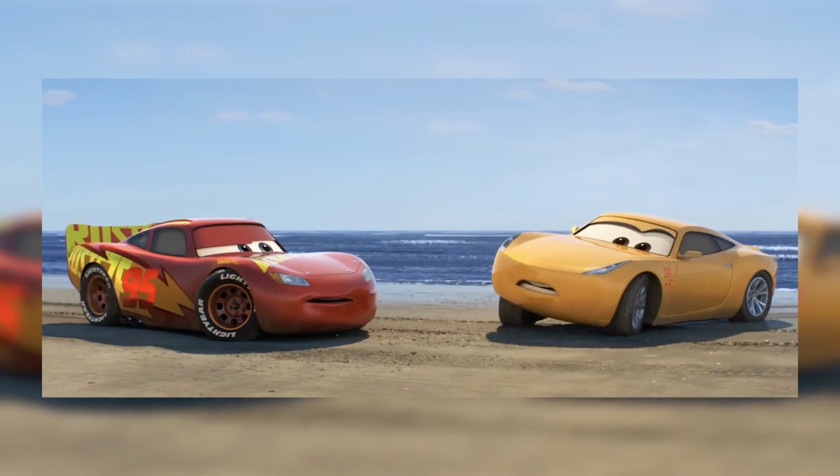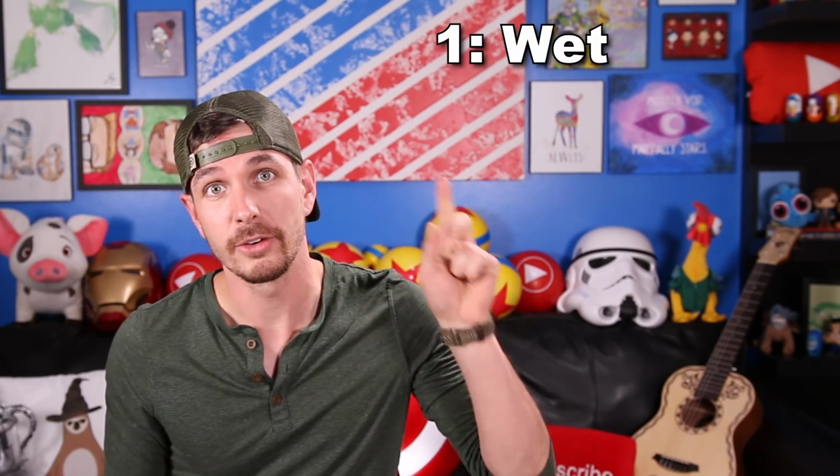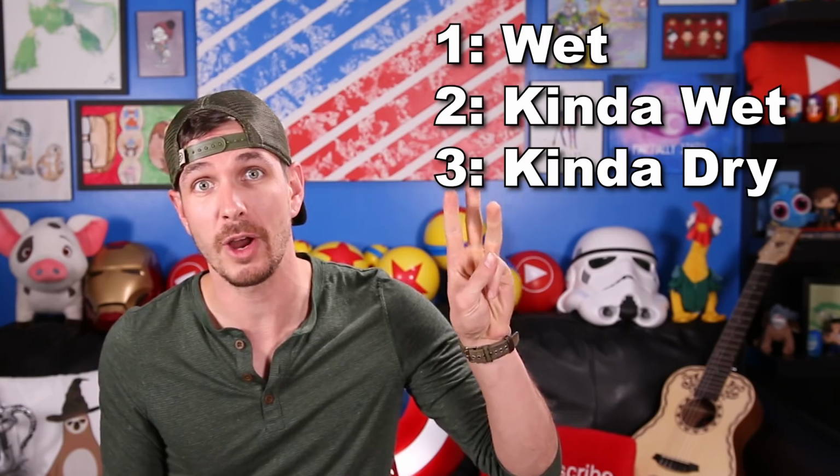But possibly the coolest of the breakthroughs was with mud, where in Cars 3 we see it in all of the scientifically proven states of mud, which according to Sigmund Mudd, a fictional scientist I made up for this sentence, includes 1, wet, 2, kind of wet, 3, kind of dry, and 4, dry. The crew really had to get their hands dirty to make this a reality.